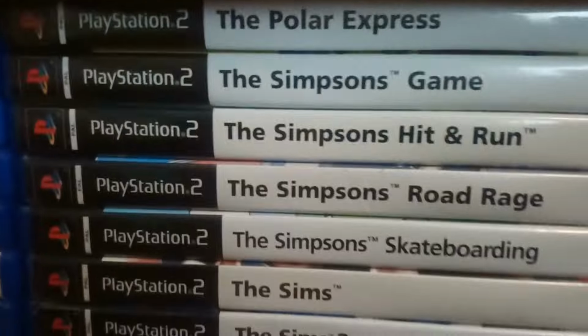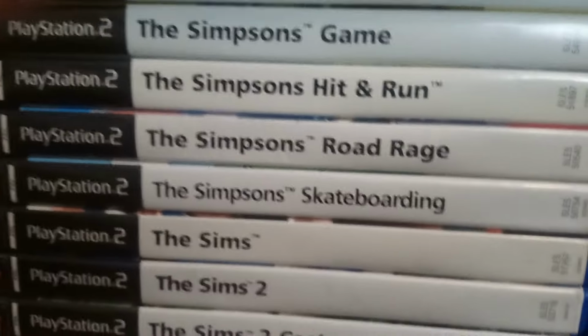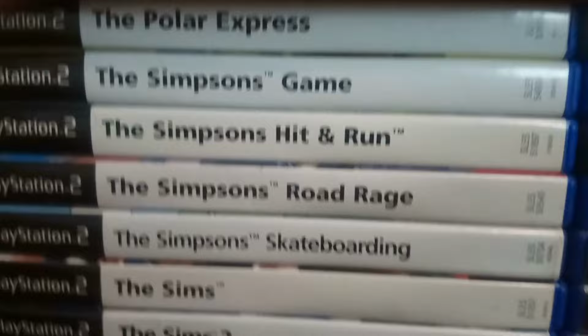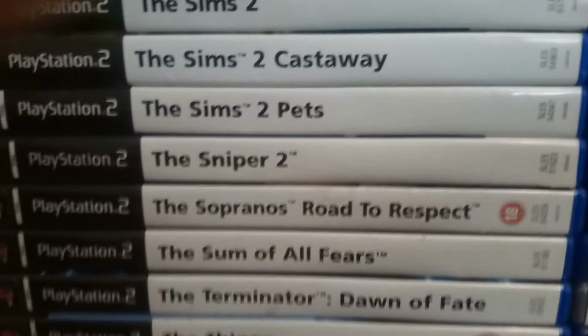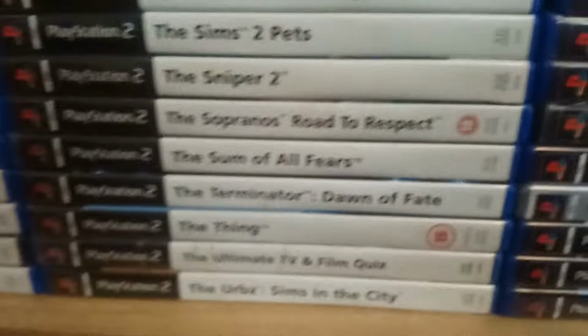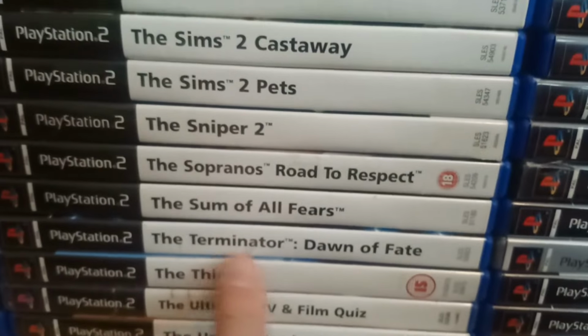More rubbish. Polar Express, Simpsons games there. Upgraded Hit and Run recently. I say recently. From a black label to a white label. Plenty of Sims games, will get to them if I get bored with real life. Some of All Fears if I get really, really bored. The Thing, played that on the PC. Very, very good game still.